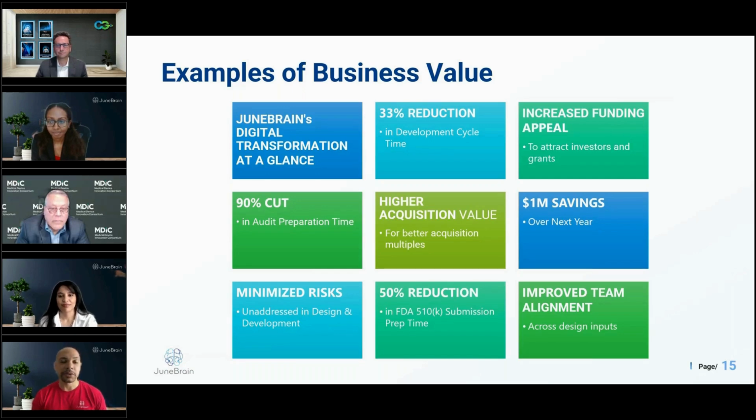Next up, an increased funding appeal to attract investors and grants. Like many startups, we are always in fundraising mode. Right now, we are talking to different investors, and a question they're always asking us is, "Do you have a data quality system in place?" And now we can finally say yes. This makes them more confident that we are de-risking our value. They're very happy when we told them that we are using Polarion right now.